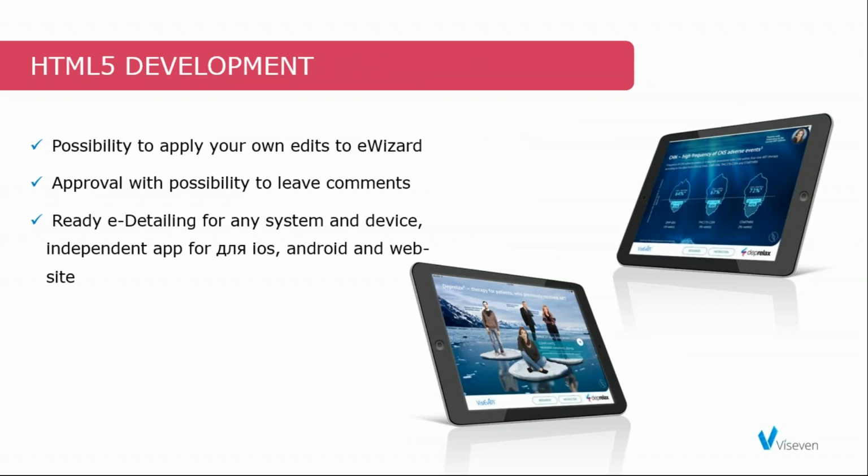So what about HTML5 development? The eWIZARD platform gives the possibility to apply your own edits to eWIZARD. You can have your approval with the possibility to leave comments. And also ready eDetailing for any systems and devices, an independent application for iOS, Android, and also websites.